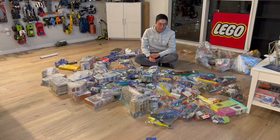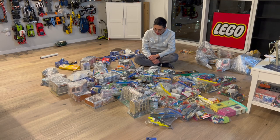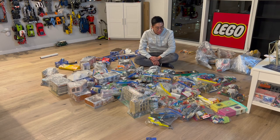I forgot one thing. Alas, dear viewers, as much as I want to, I cannot leave my apartment a mess. So, clean up, everybody do your share. It is time to clean up all of this. I don't know where I'm going to put all of these.